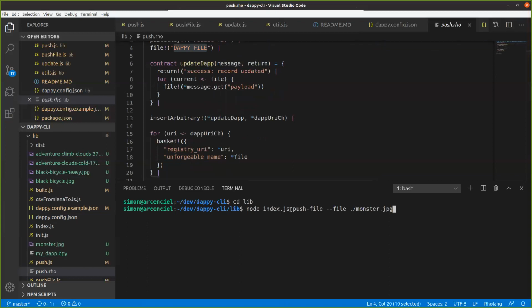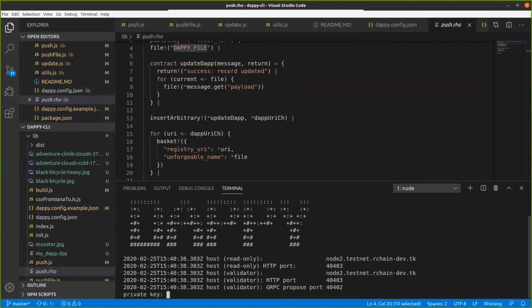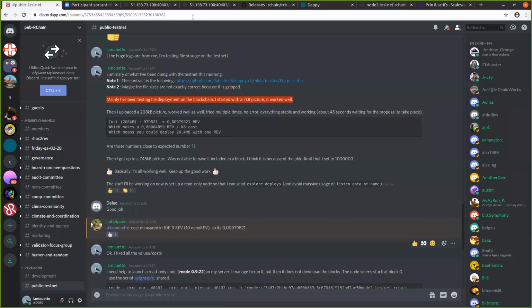Okay. But I just want to show it on the testnet because previously I did it on some local network. So when I hit enter, it asks me to input my private key, which I will do. Okay, and we should see it in the logs. I'll just reload this page, which is the logs of node 2.